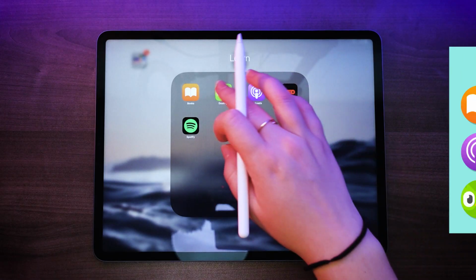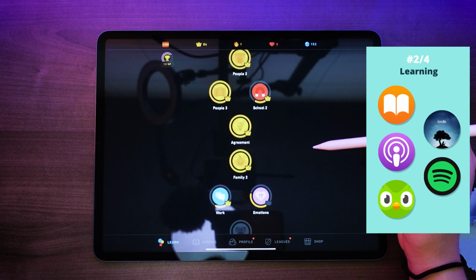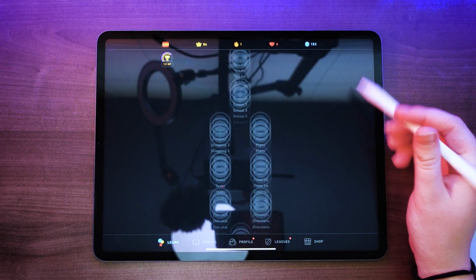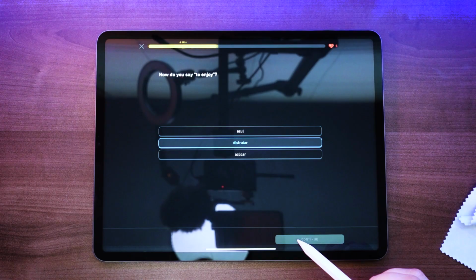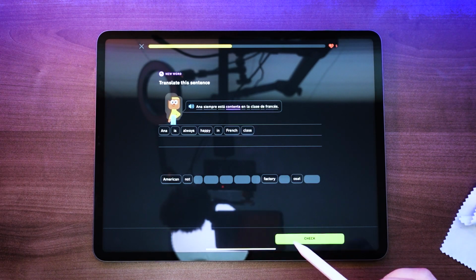Finally, another one that I'm in love with lately is Duolingo because it allows me to learn new languages. So currently I am learning a little bit of Spanish just for fun, and you can go through all of these different lessons and unlock them as you go, and there is so much, it's actually insane.